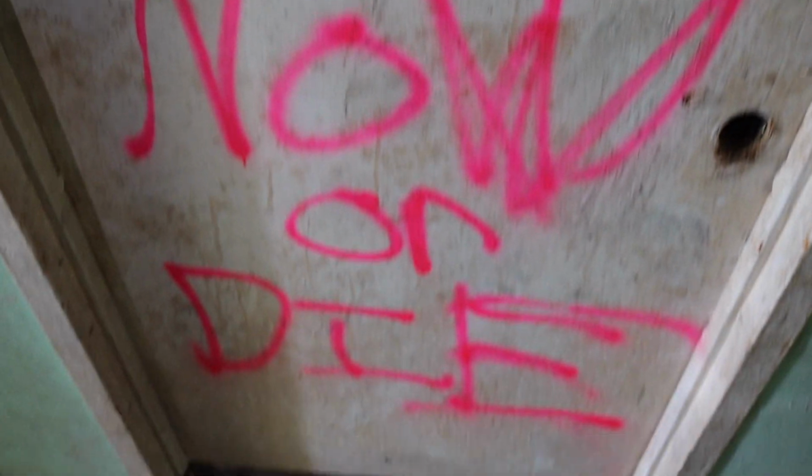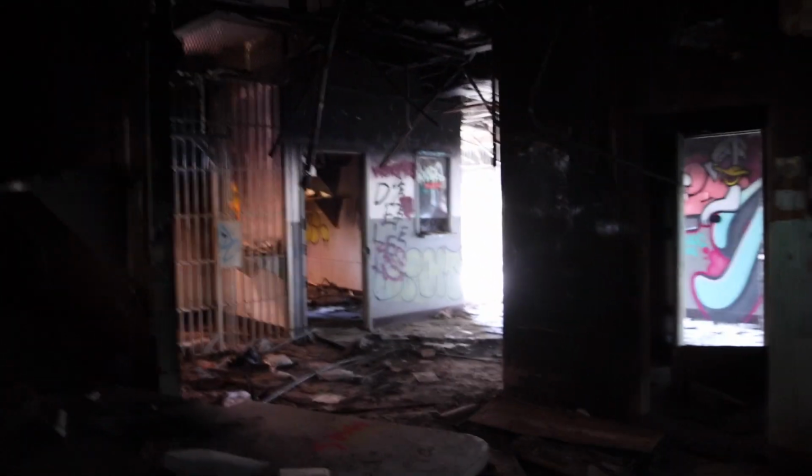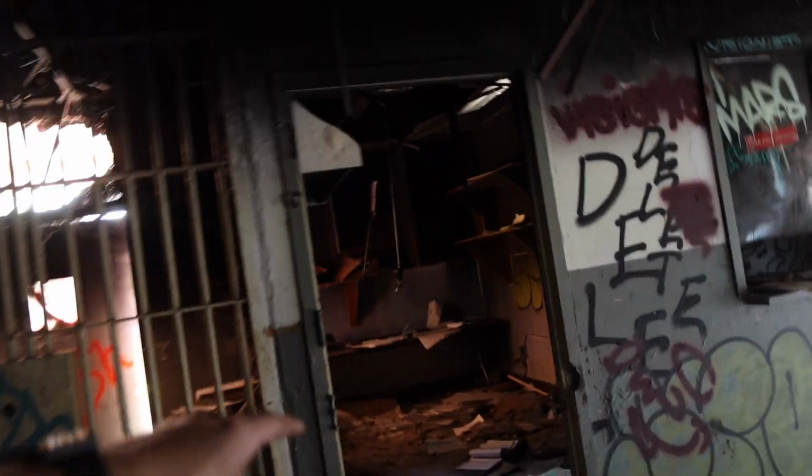Stop now or die. Look at this hallway. Look at how it just goes on forever and ever. I've never seen graffiti like this out of anywhere I've explored. Wow, this whole thing is just falling apart. Here's the other side of those visitation rooms that we were looking at right here. Here's actually the prison part right here. Wow, look at that. There's a cell right there, an officer's office.